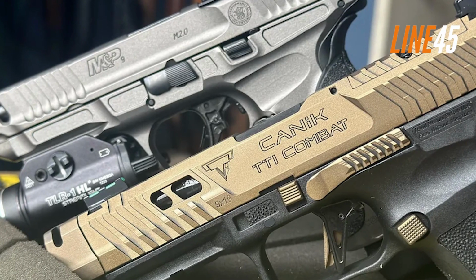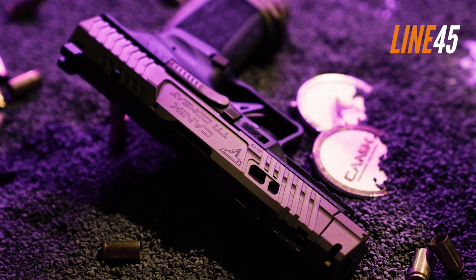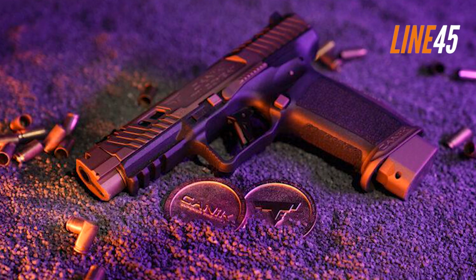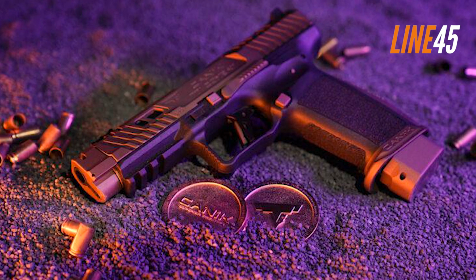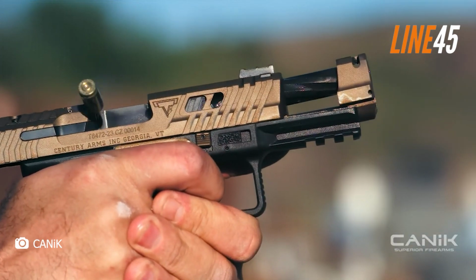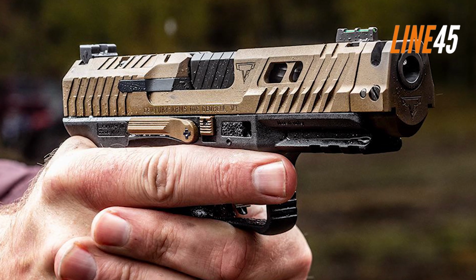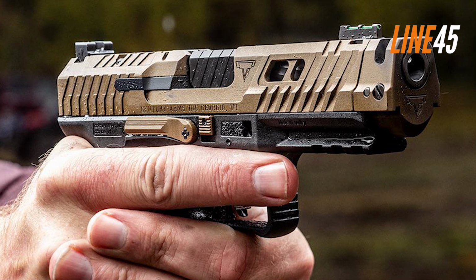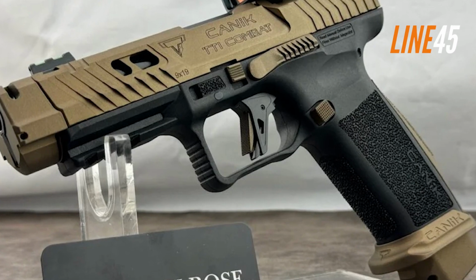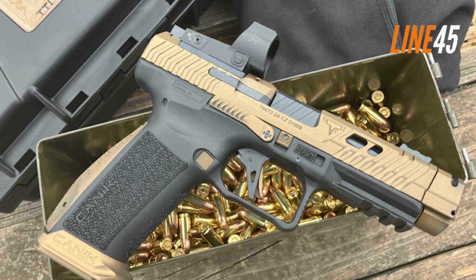Of course, I am a stern believer that speed is nothing without control, and this is where I really appreciate the ergonomics of the TTI Combat. The extended beavertail and high undercut trigger guard allow for an exceptionally high grip. It lowers the bore axis of the gun, which then lowers its felt recoil. There's also the fact that it has an aggressive stippling on the grip, which is a feature typically found only on custom guns. It's great to keep the gun firmly planted in your hands, even if your palms get bloody or sweaty.